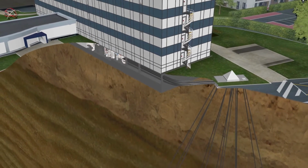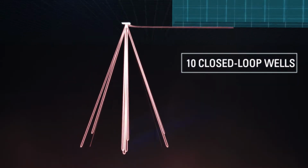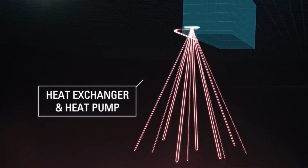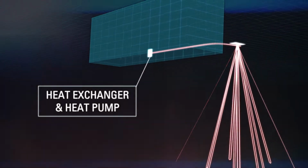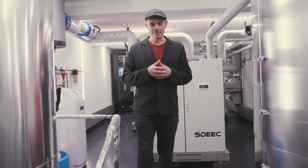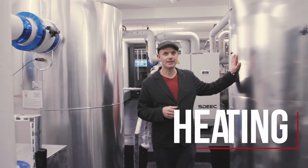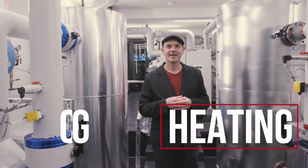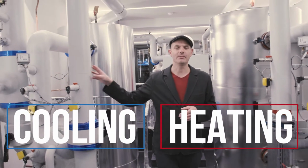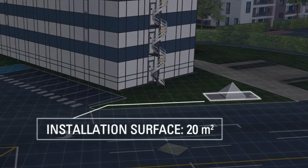The geoenergy is generated by 10 closed-loop wells in a pyramid shape. This energy generated from the ground is coupled with a surface heat exchanger and a heat pump system. The heat pump will elevate the temperature to provide heating to the building during the winter. In the summer, we will provide cooling to the building. The entire surface installation occupies just 20 square meters.